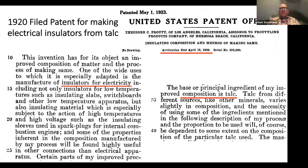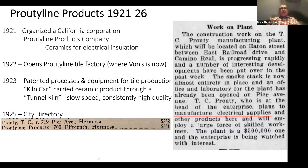And in 1921, he organized a California corporation called PROUTYLINE Products that was going to use ceramics for electrical insulation, and decided to open a factory in Hermosa Beach. It's across from the community center on Pier Avenue where Vons is now. In 1923, he patented a process and equipment for tile production.